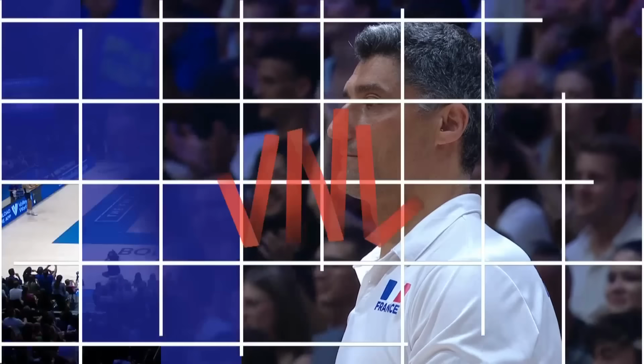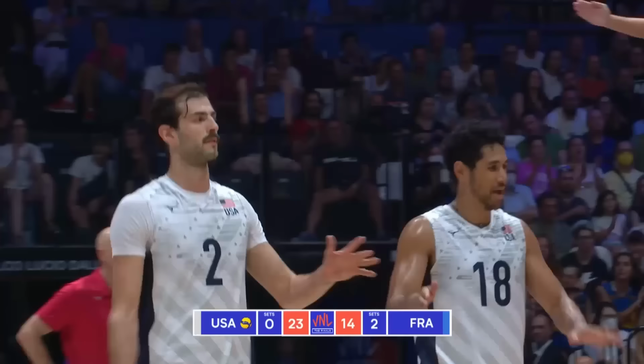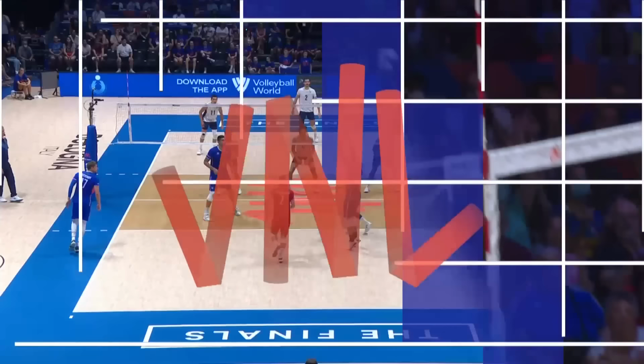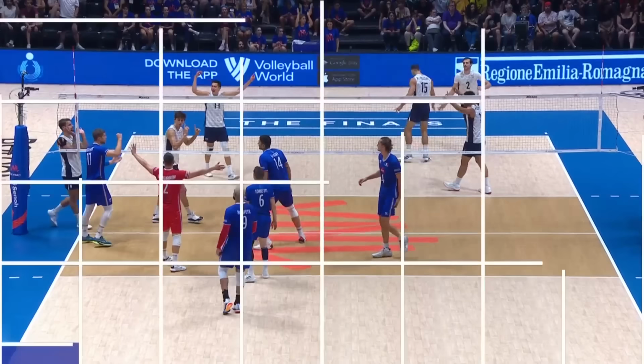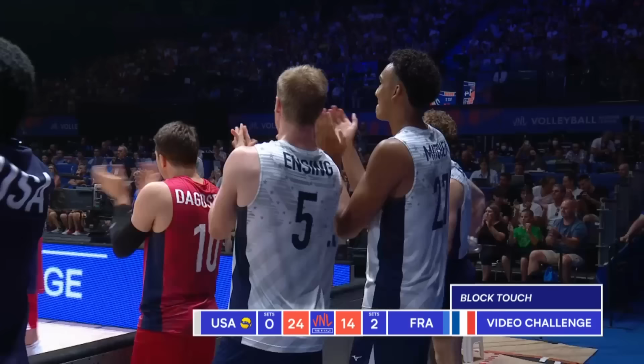Russell once again. After Cliveno, that's been the strategy for the USA pretty much throughout, and that's not found any fingers. Well, they're looking for a net touch, actually. So we're going to have a little look at that. I don't see a net touch on that replay. I don't either. I don't know if they're actually going to challenge it or not. Well, it says block touch on our... Oh, there you go. That's your tablet.